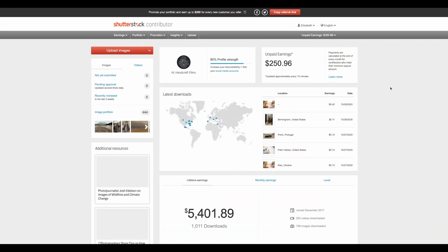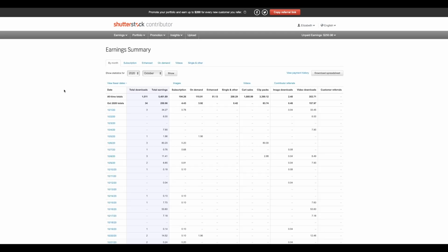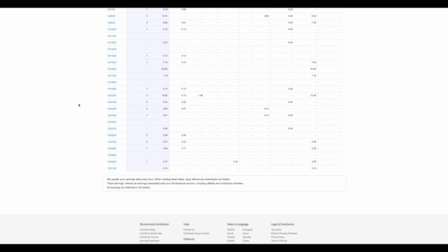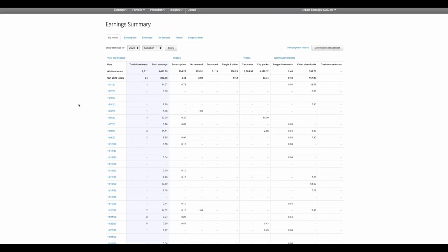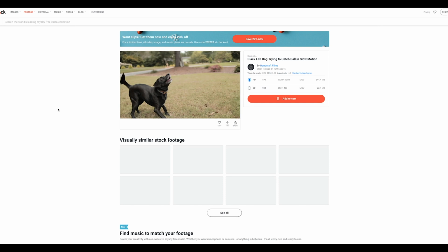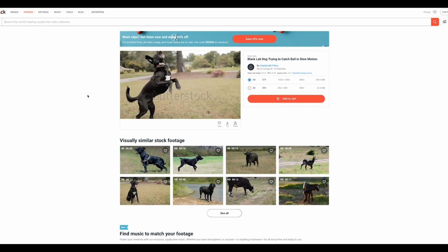I'm going to show you on my computer exactly how this month went. Alright, so we'll start out in Shutterstock. This is my Shutterstock contributor dashboard, and over here you can see exactly how much I made for the month. It was $250.96. On this earnings summary page, we see a breakdown of exactly what sold for the month of October. My best-selling video sold for $80, and it was a video of my dog catching a ball in slow motion.